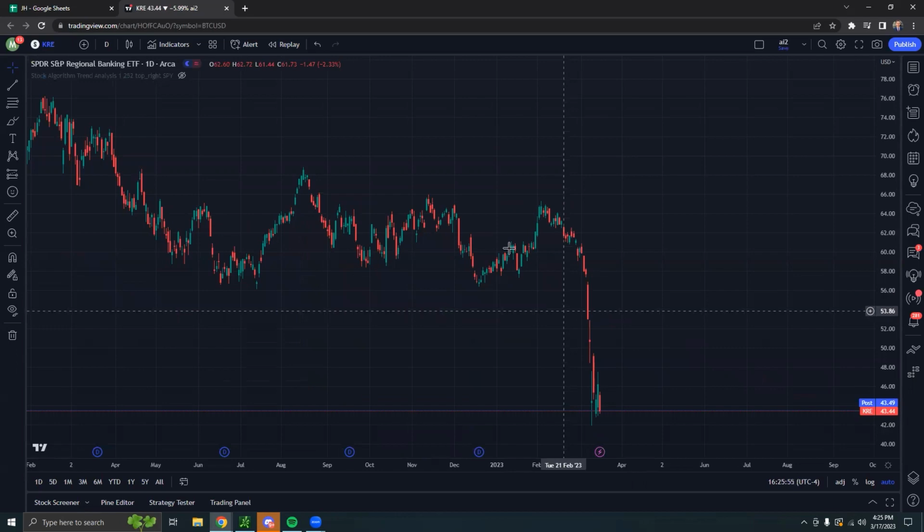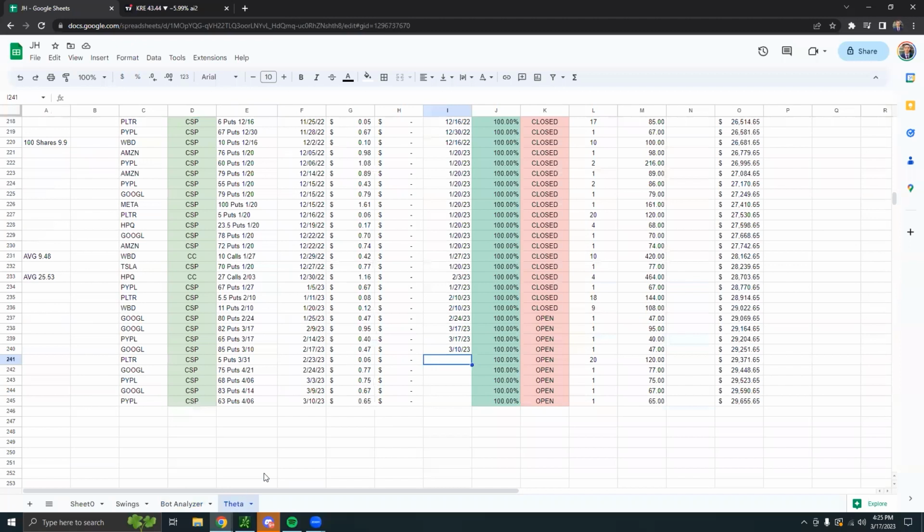But last but not least, we have to take a look at some of the short put plays. If you do not short put options, I strongly recommend it. It is the best strategy out there. When done correctly, you literally get paid to buy stocks you want to own for the long term. There's no strategy out there that can beat it. I think it's great. Like I said, you literally get paid to buy stocks that you want to own.